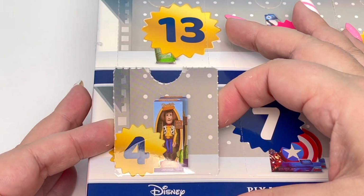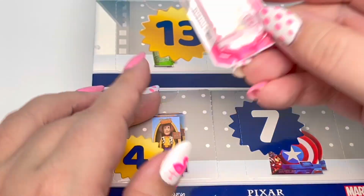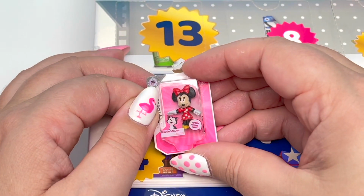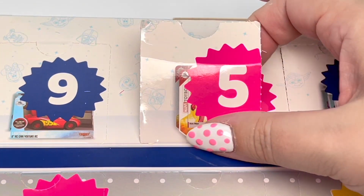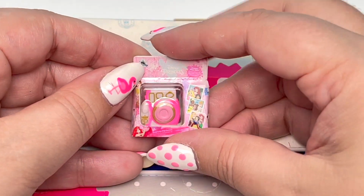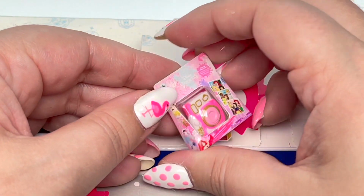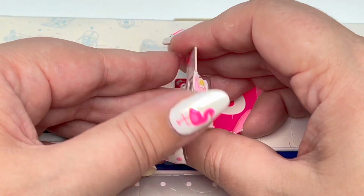All right, so here is number 4, and we have, ooh, what is this? It looks like we have our stinking cute little Minnie Mouse. So here is number 5. Ooh, all right, here we go. What is number 5? Oh, the little camera. I think this camera is so stinking cute. If they made a vlogging camera that was this pink and white with this gold, I would totally buy it.